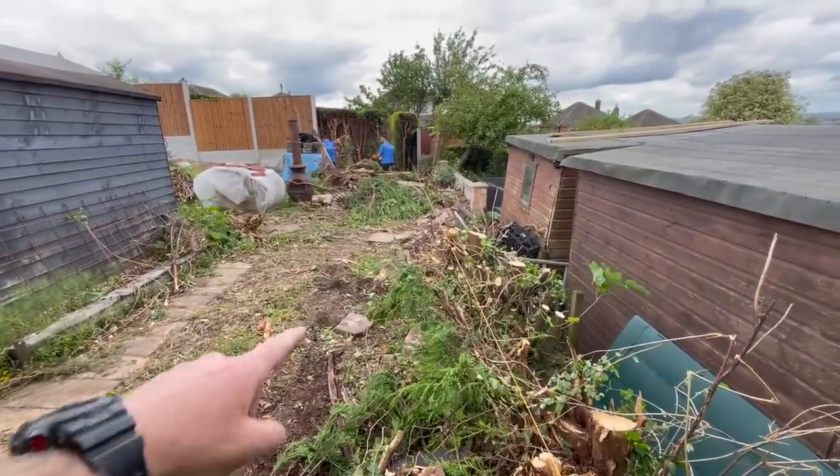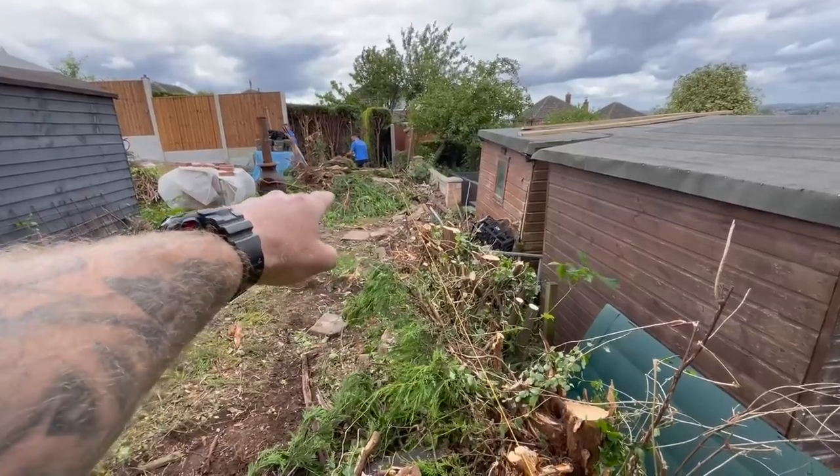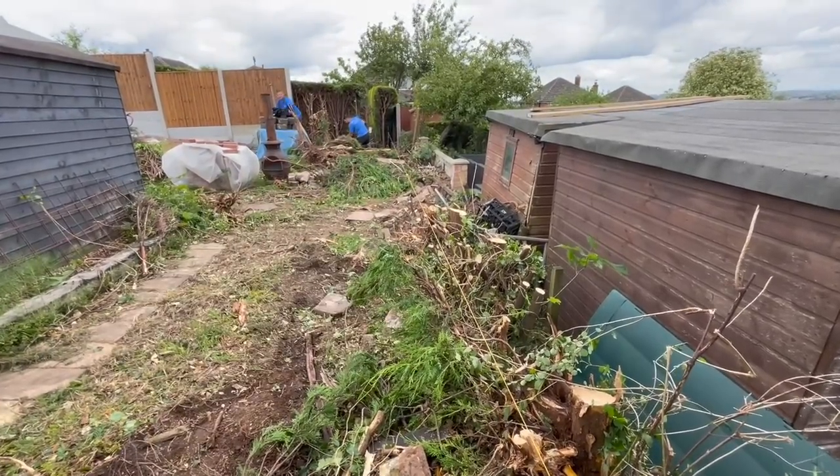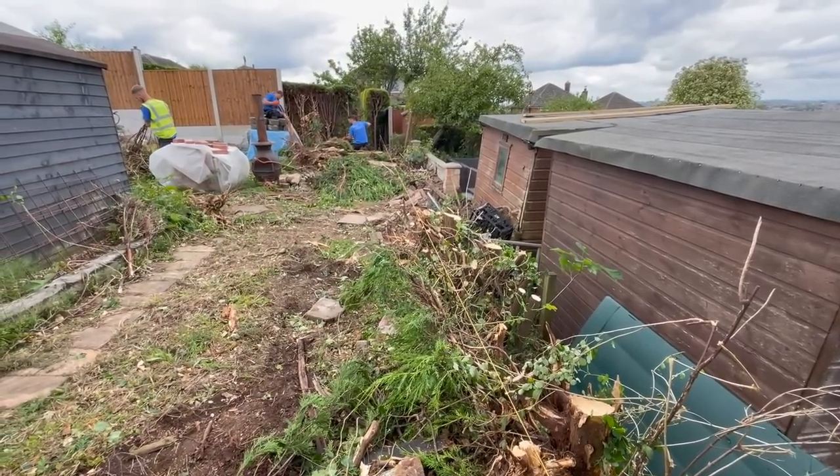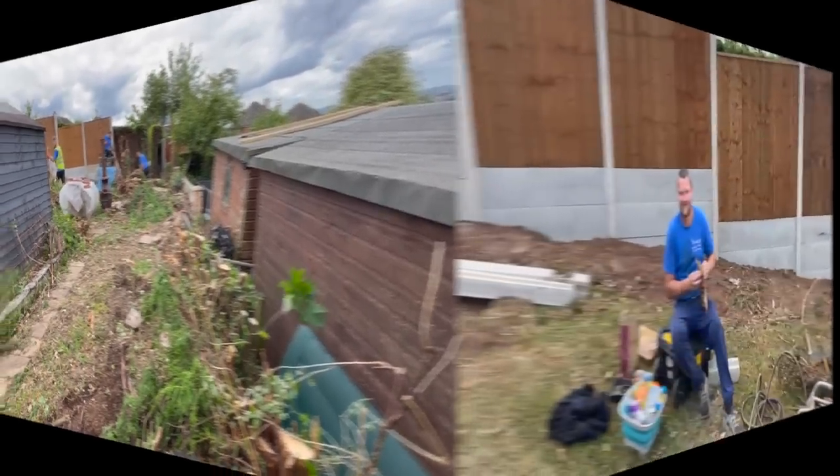But I've come to get the digger, bring it down here and start dragging this level so we can see what we've got. Jordan will pull the bricks out, see if we can get some decent soil, somewhere we can put posts into.